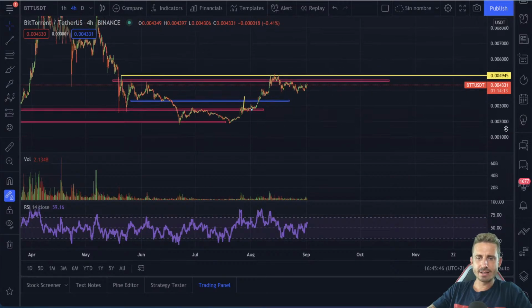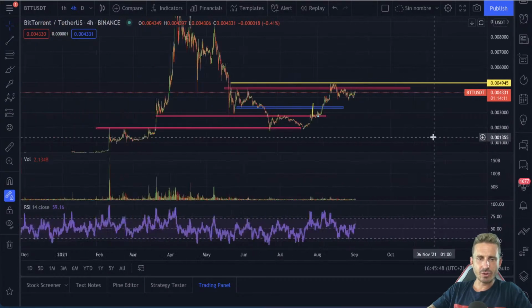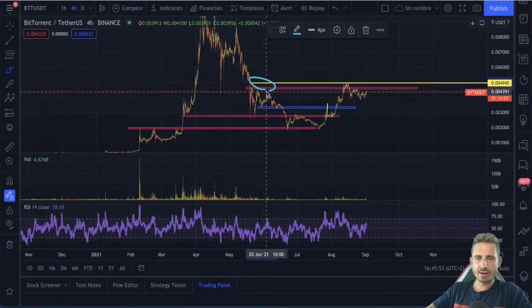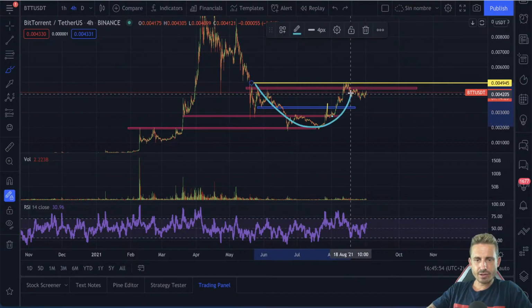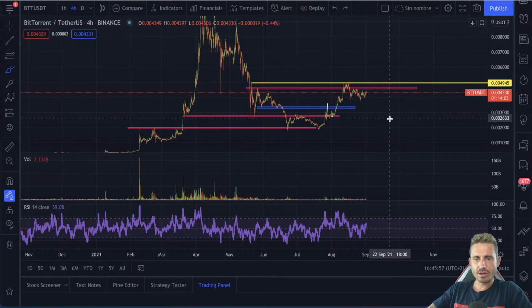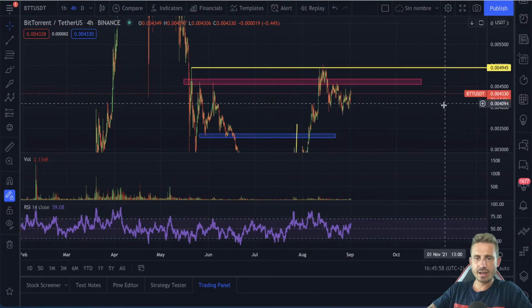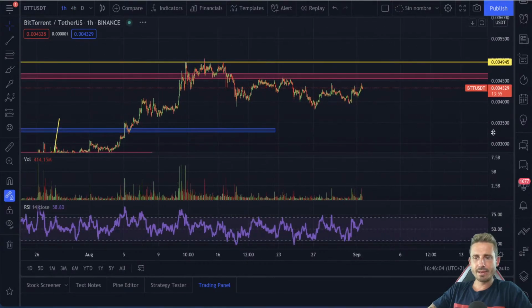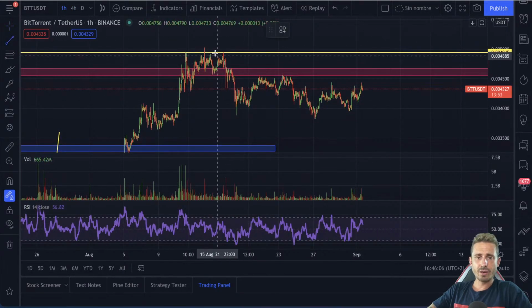Right, this is BitTorrent coin. I think there's a kind of cup and handle formation right over here. We have a nice round formation, with the price going to the downside, as you can see. This is the 4-hourly chart. So let's go to the 1-hourly here quickly. I think this is looking pretty bullish.